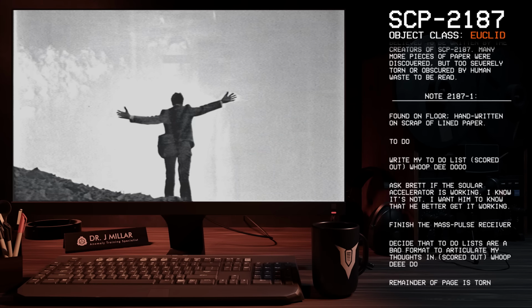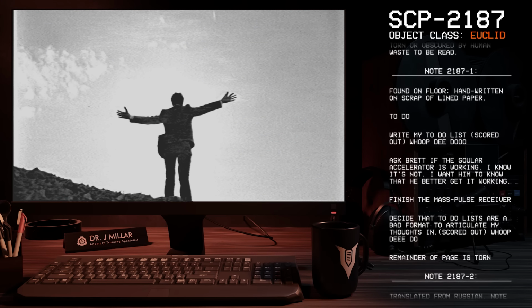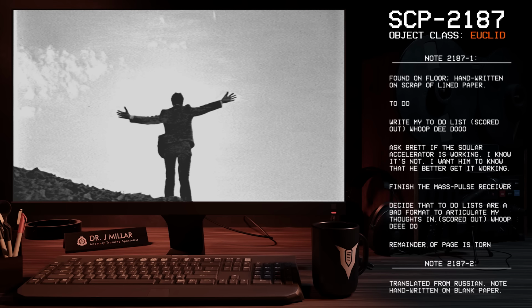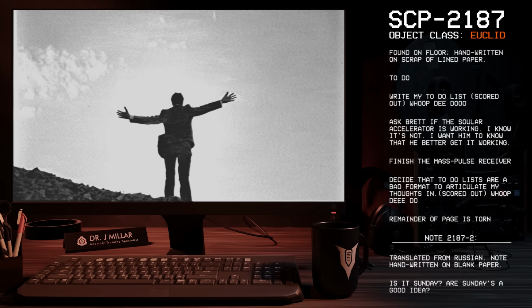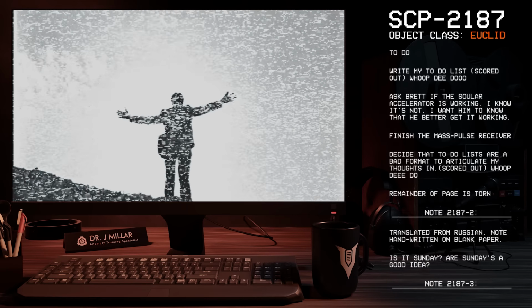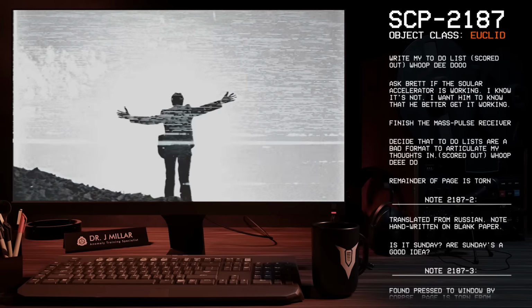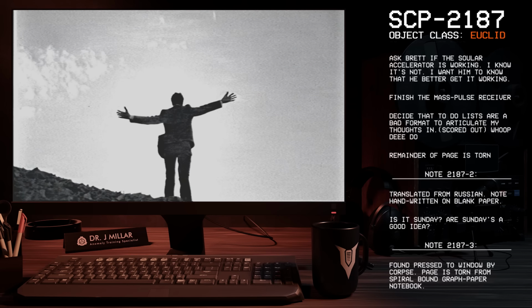To do. Write my to-do list, which has been scored out. Whoop-de-doo. Ask Brett if the solar accelerator is working. I know it's not. I want him to know that he better get it working. Finish the mass pulse receiver. Decide that to-do lists are a bad format to articulate my thoughts in, which has been scored out. Whoop-de-doo. Remainder of page is torn.